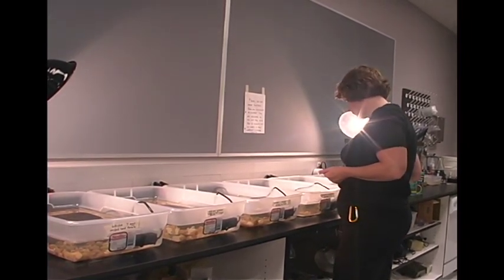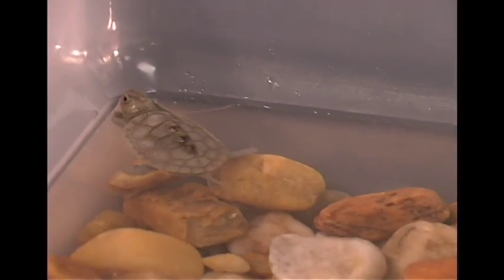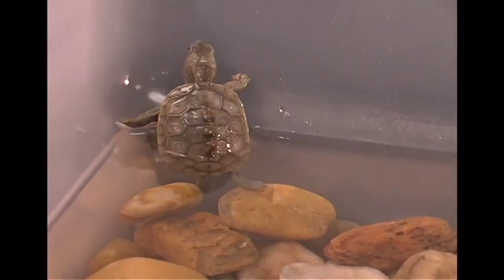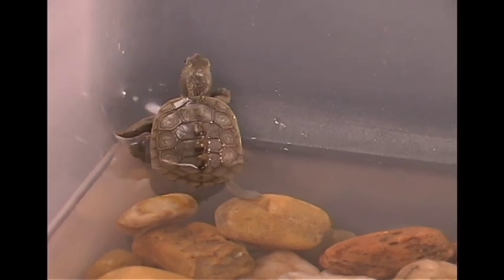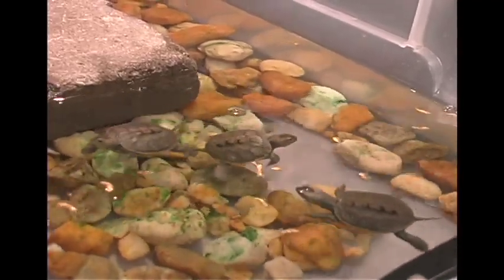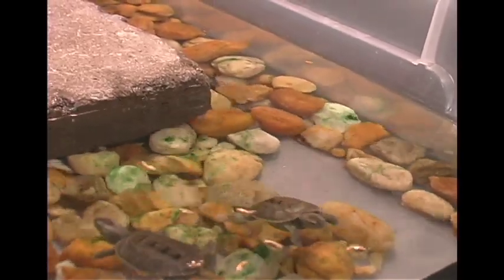But what we have noticed is that these baby turtles will wedge themselves underwater for extended periods of time. And they're very deliberate about their actions. If you look at their feet, you can see that they're designed to hold themselves underwater if they want to. They're also designed to be very good swimmers.